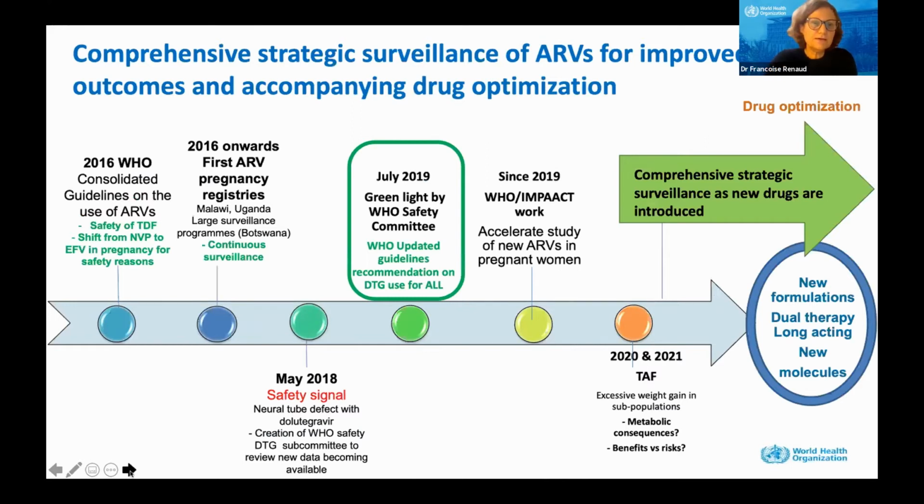This is to show you how surveillance of safety of ARVs in pregnancy has played a major role in informing HIV treatment policies in WHO. So just some key dates to share. In 2016, we published the WHO consolidated guidelines on the use of ARVs. We updated the guidelines, and there were two major changes. We had safety data on the use of tenofovir during pregnancy, and we shifted from nevirapine to the use of efavirenz in pregnancies, especially for safety reasons. And the safety adverse events were coming from surveillance data, mostly from South Africa, if you remember very well, for those who are on the webinar today.